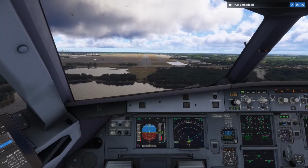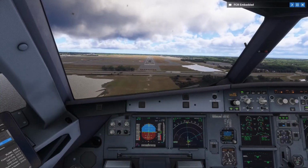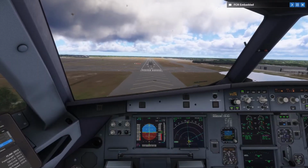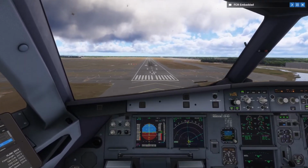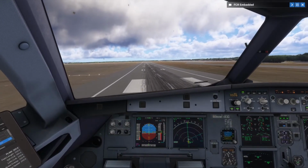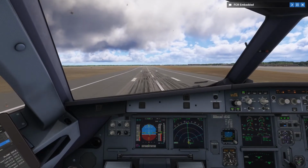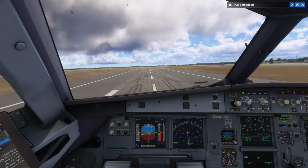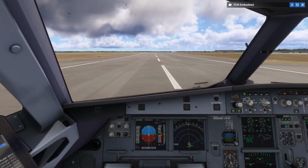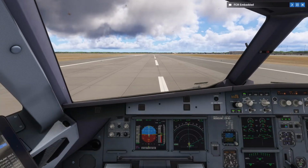Hundred above. Minimum. Continue. 30. 20. Retard. 10. Retard. Bit of a float there. Reverse green. 80 knots. Manual braking.